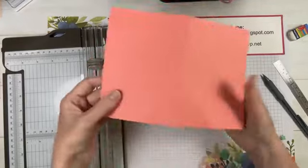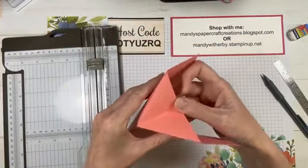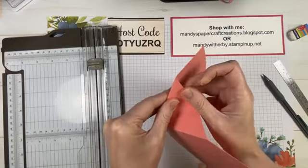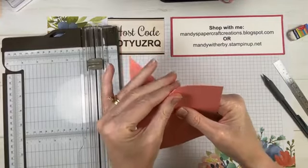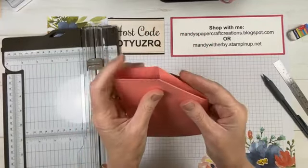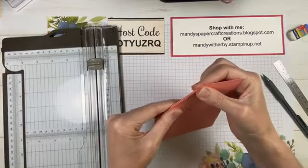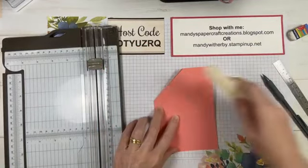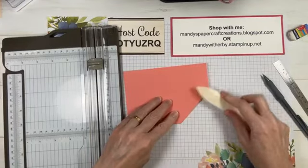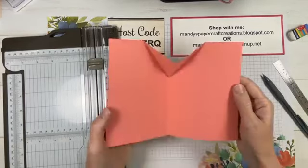And as we fold the card, we want to work these score marks towards the inside. Just manipulating them so that we're scoring them towards the inside so that it's going to fold like that. And as it starts to fold, just pinch along those score lines. Then as it folds in, pinch it together like that. Then take your bone folder and burnish those fold lines or those score lines on both sides. And that creates our pop-up.